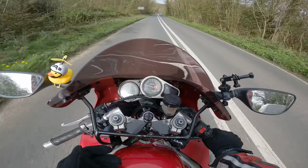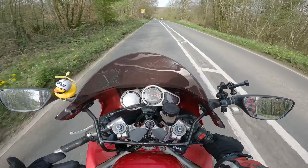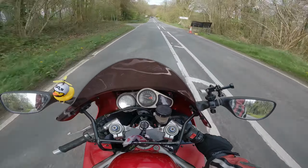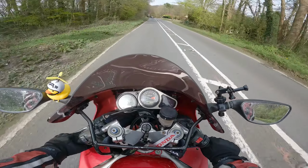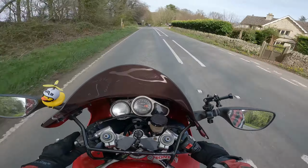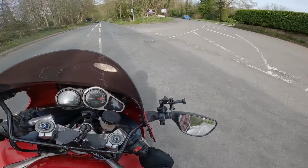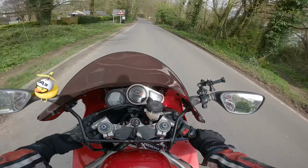And when it comes to redlines, remember that it is a safety mechanism on the bike. It's designed to stop you from over-revving the motorcycle. It's a built-in fail-safe to stop the engine from nuking itself. But that doesn't mean you should be bouncing it off the limiter every single time you ride your bike.